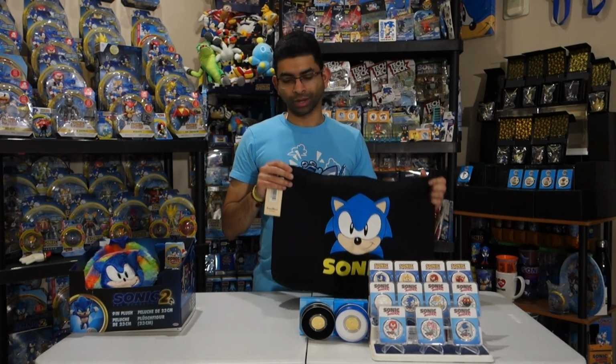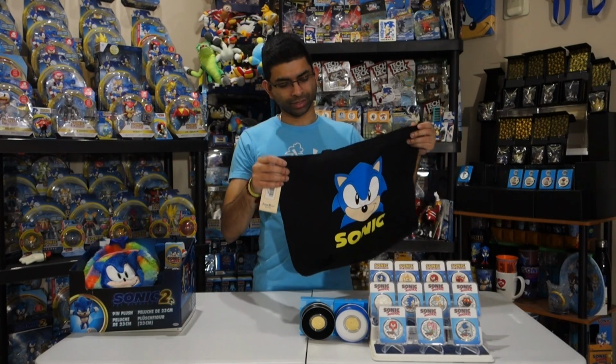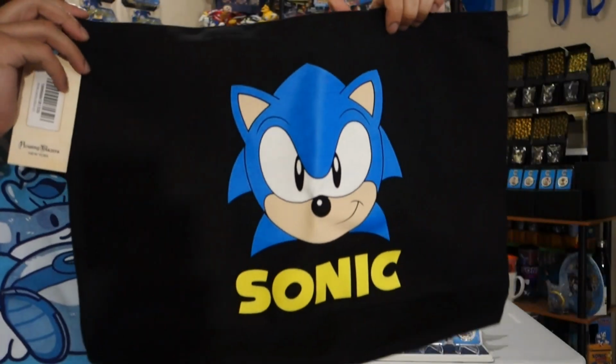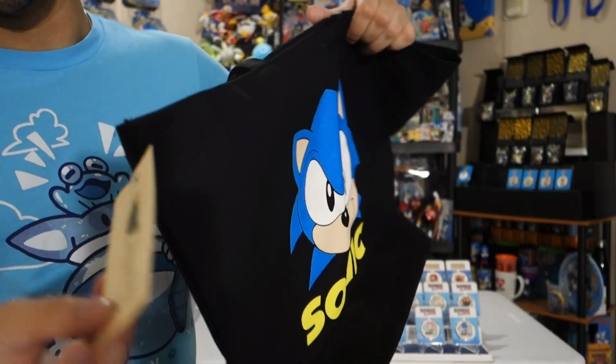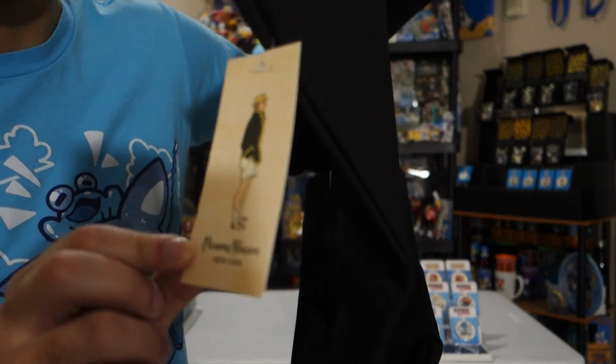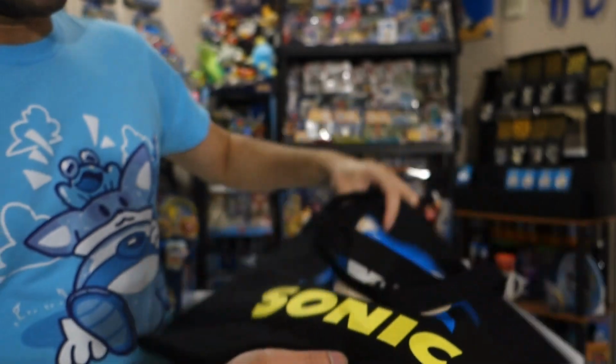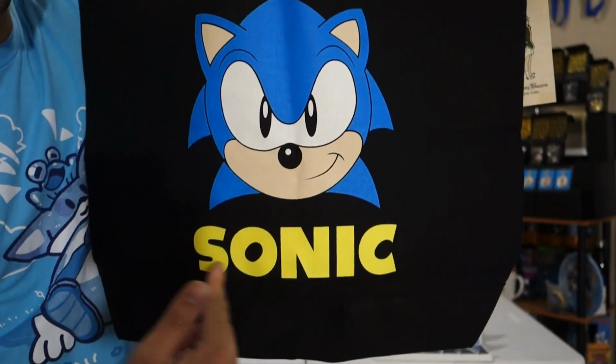I missed most of it, but I was able to get this bag. I think this bag was originally like 40 bucks and I got it for 9. So really good deal. There's nothing super special about it. It's just a big canvas bag. I like the tag though. It's got this dude on it. I don't know who this dude is, but he looks kind of pleasant, right? It's just got classic Sonic's face and Sonic written in yellow.